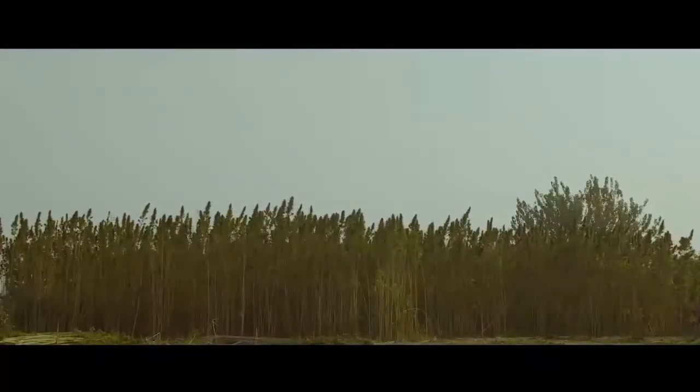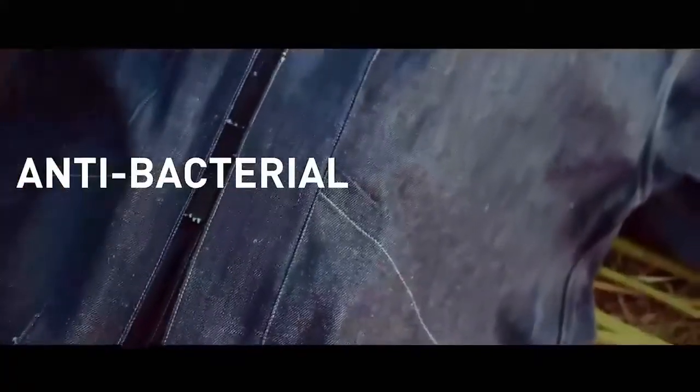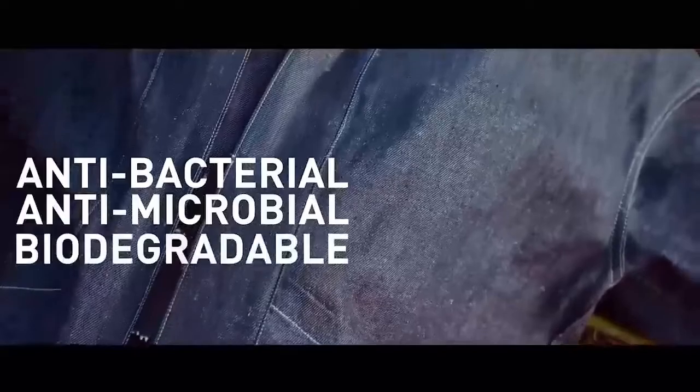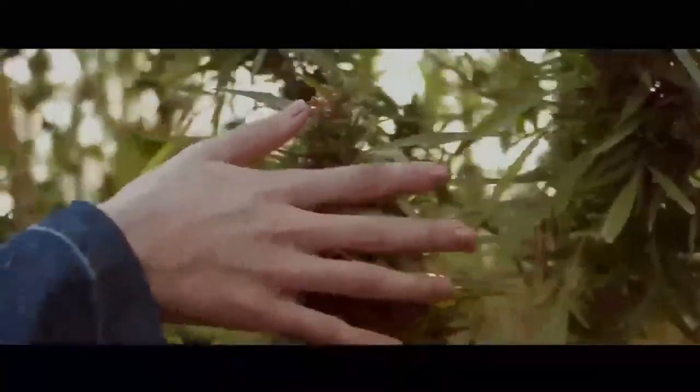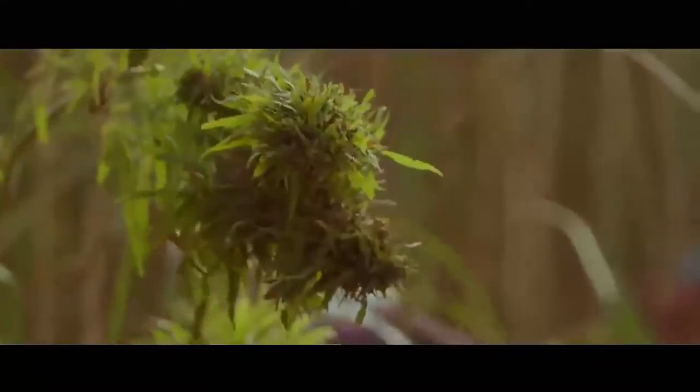Well, okay, what makes Gen H so special? It's naturally antibacterial, antimicrobial, biodegradable, and now with our alchemy finish, it's super soft and gentle.